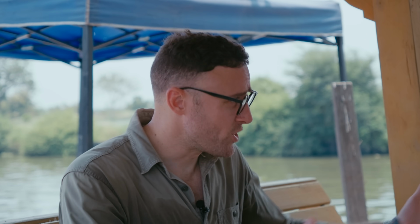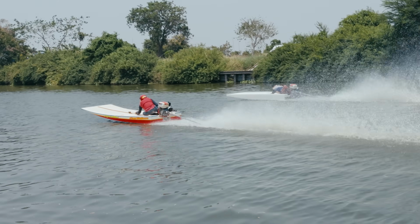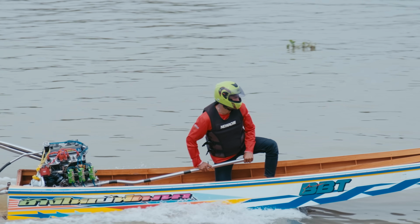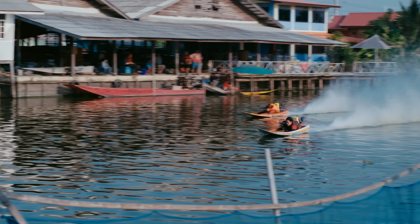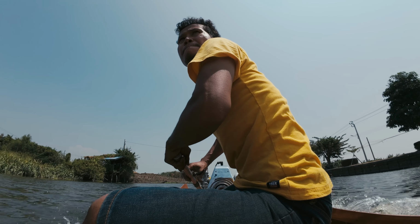Yeah. Is it dangerous? It looks kind of dangerous to me. Yeah, of course it's dangerous, just like car racing, just like every racing. But for the boat, the racer needs to have high experience. They should know, like, if this kind of thing happens, if it flips this way, what should they do? Should they jump? Should they stay? Should they keep going? Yeah, you should have experience.